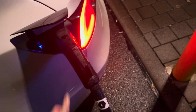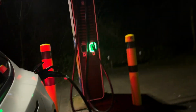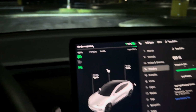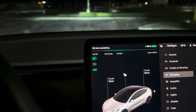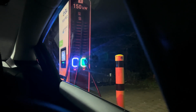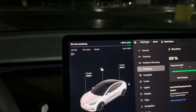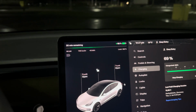I'm gonna authorize real quick. Working like a charm. Just scanned the QR code and it instantly clicked and started. That's how I like it, if it's not the supercharger. And we're charging. We're at the 150 port, or plug, because this Hike 150 can do 150 on the left and only 75 on the right, for whatever reason. I think it's a cable issue, or not even an issue, but yeah. 100 kilowatts, which is fine for that high state of charge.